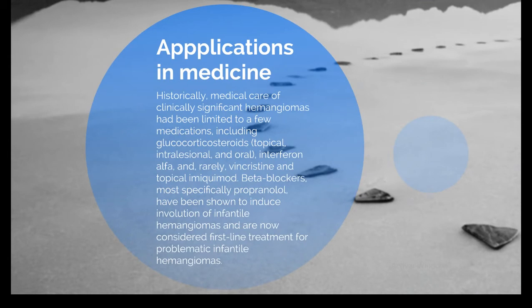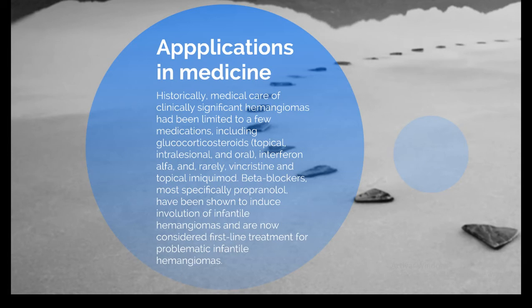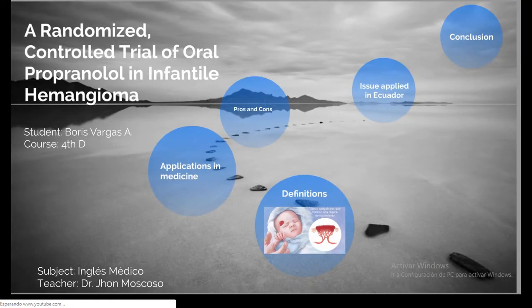The applications in medicine are that historically, medical care of clinically significant hemangioma has been limited to a few medications, including glucocorticosteroids (topical, intralesional and oral), interferon alpha, and rarely vincristine and topical imiquimod. Beta blockers, most specifically propranolol, have been shown to induce involution of infantile hemangiomas and are now considered first-line treatment for problematic infantile hemangiomas. Well, here we have another video that we're going to skip.